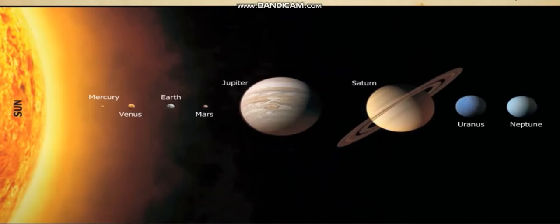Okay, now we'll talk about the planets. Earth is also a planet, students, and along with Earth, there are a total of 8 planets in the solar system. Now, how are we going to remember their names? My, M stands for Mercury. Very, V stands for Venus. Earth. My very efficient mother just served us nuts.